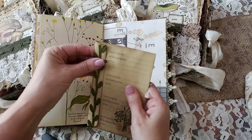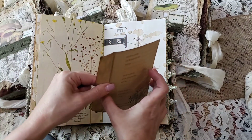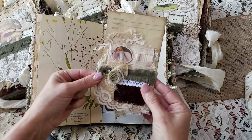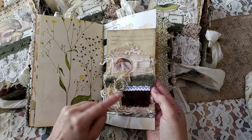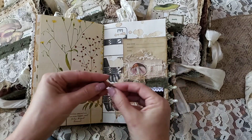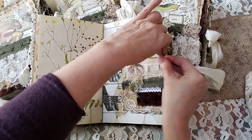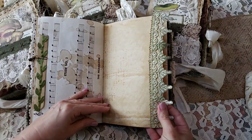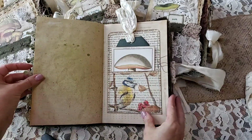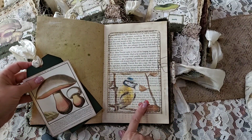one of these, get it off here, seed packets. And then she's made a beautiful cluster, fabric cluster on there. And then that's one of your bead dangles on a paper clip, on a rusted paper clip. That's really cute. Some really pretty lace. Another pocket with some book pages. And a really pretty bird.